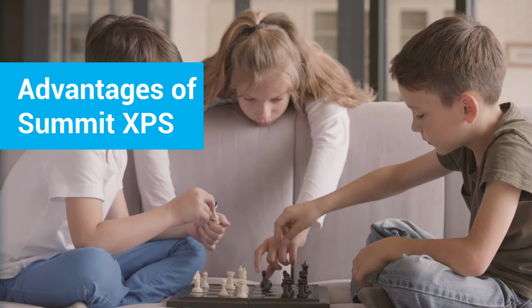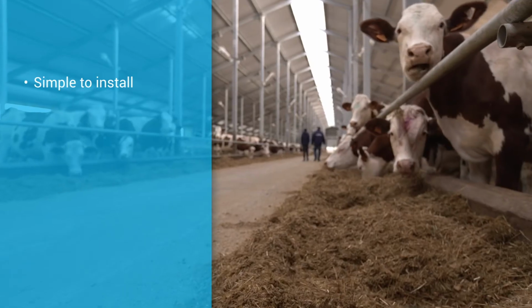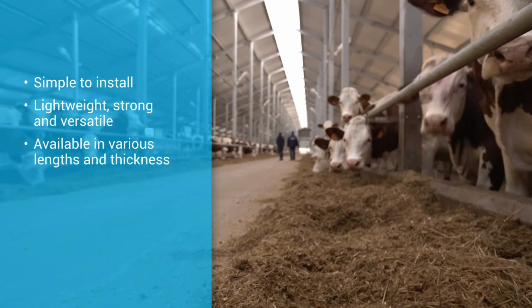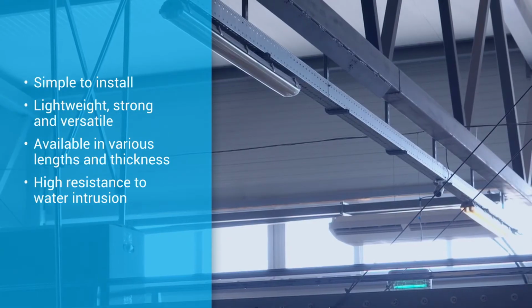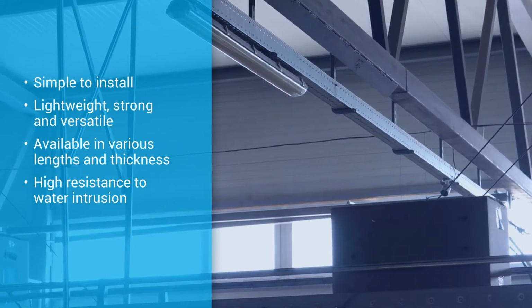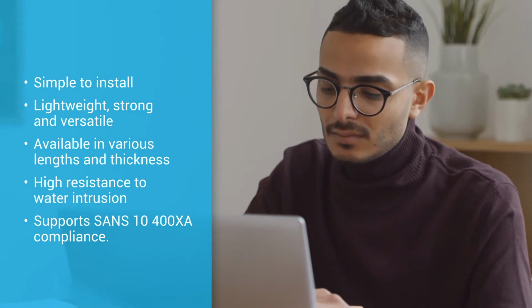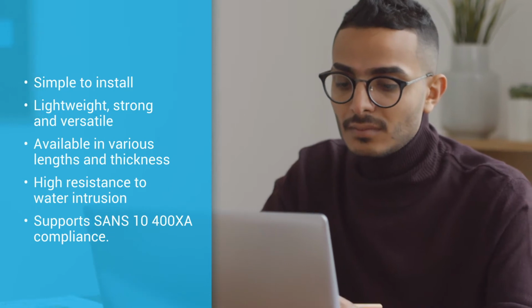Summit XPS is cost effective and simple to install. Boards are lightweight, yet extremely strong and versatile, and available in various lengths and thicknesses. They're resistant to water and are unlikely to be damaged or lose their insulating capabilities if they get wet. Effective thermal insulation is essential for energy efficiency. According to SANS, it's mandatory for all new buildings to be energy efficient.